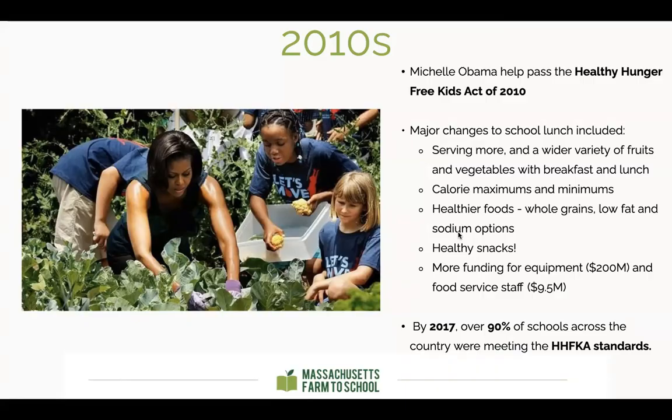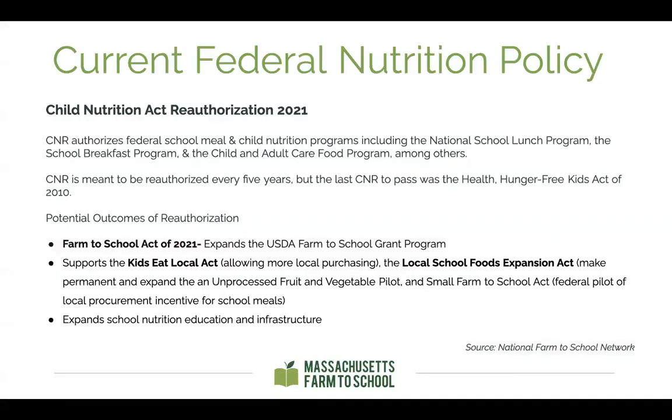And so now I'm going to pass it over to Lisa, and she's going to talk a little bit about some more of the current policies and how that shaped farm to school.